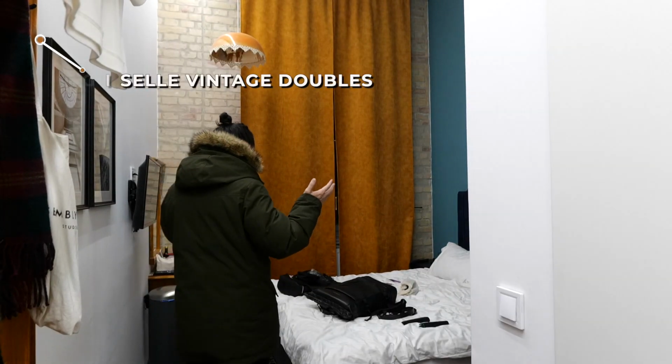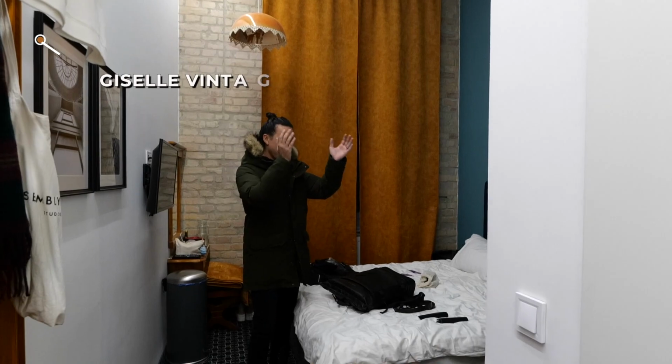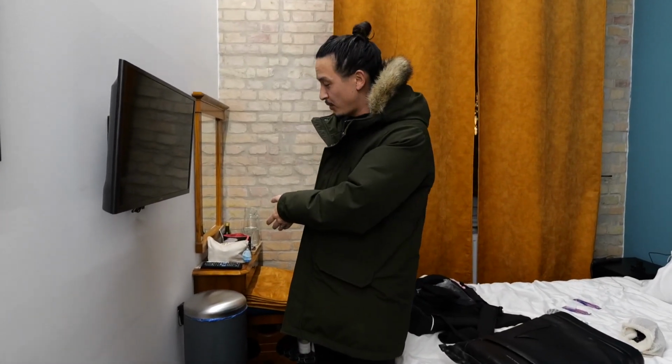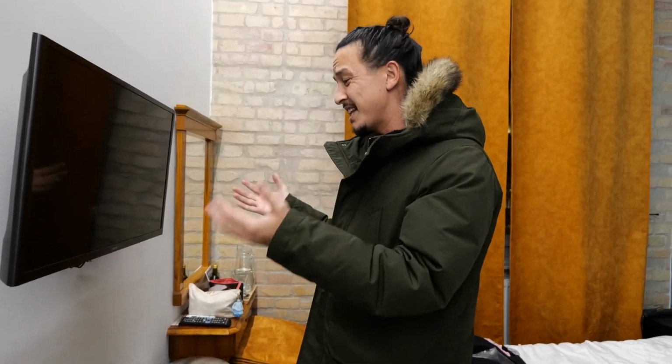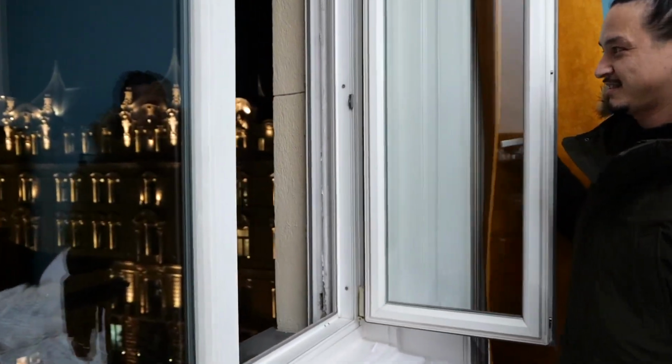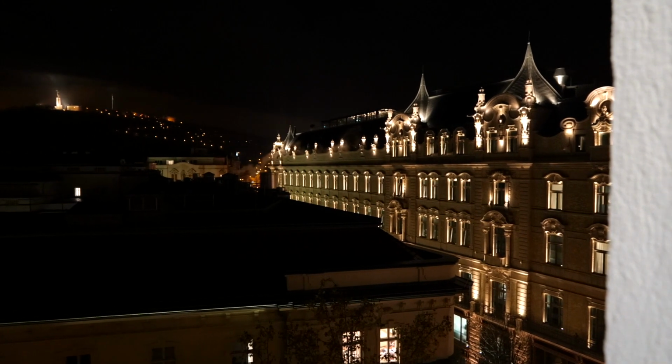We've got our double bed, we've got a huge wardrobe, small fridge, a little vanity area for when I want to put my hair up, and a TV which we haven't used yet, and I don't think that we will because we are literally going to be spending all of our time outside exploring Budapest. This is fantastic, but the best part is definitely the view. Check this out. As I said, we are in the heart of the city.